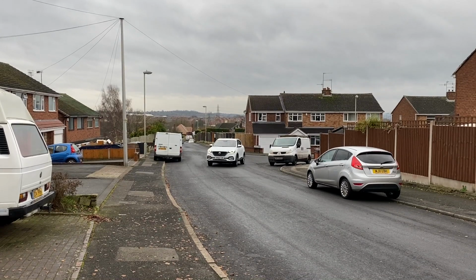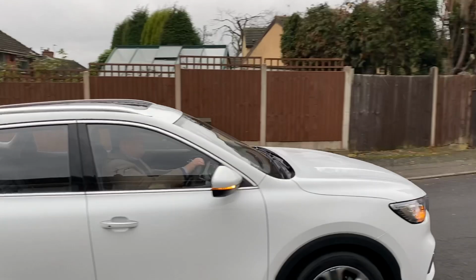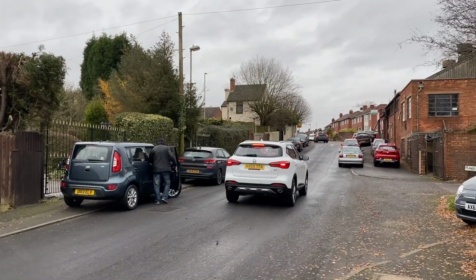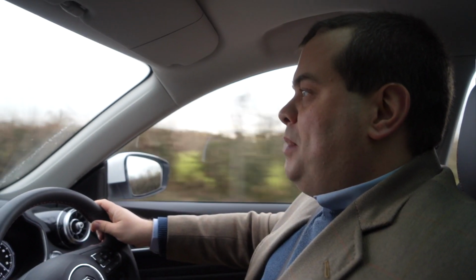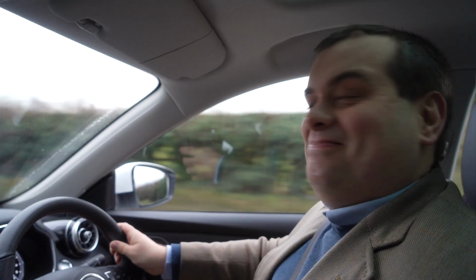Welcome to Dudley in the West Midlands, and yet another episode of Tweed Jacket Reviews. Today I am driving a 2020 MG HS 1.5 Exclusive manual. This has been lent to us by John Newey and the team at Summit MG in Dudley. So thanks, Summit MG.